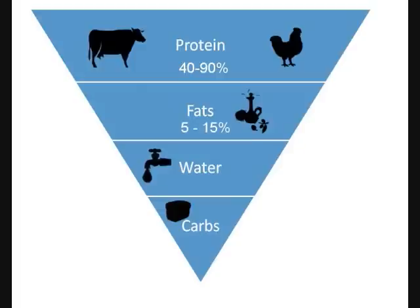Fats, the recommendations fall anywhere between 5 to 15% of your dog's diet. Water, your dog should be having between a half an ounce to an ounce per pound of their weight every day. And carbs, this gets controversial. The recommendation for carbs are anywhere from zero, no carbs at all in their diet, to 45%. Let's explore that a little bit.